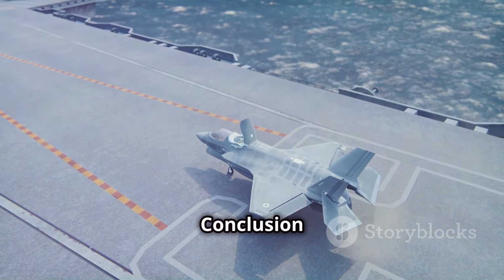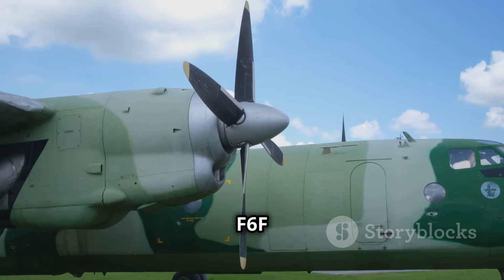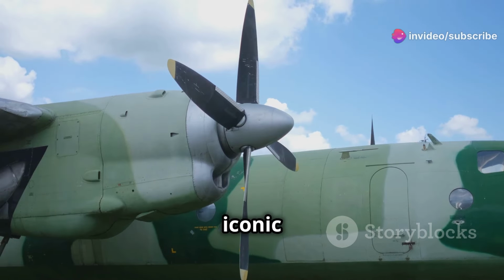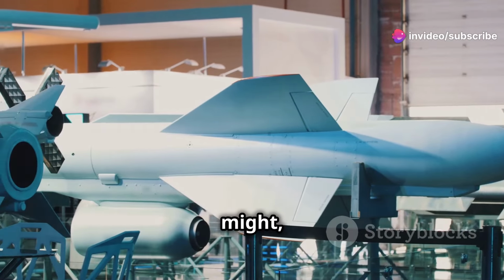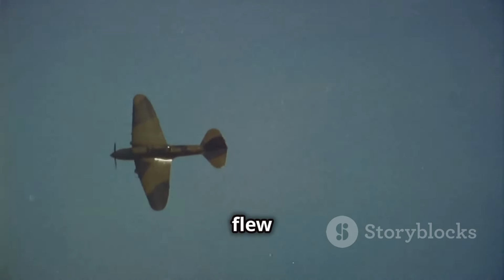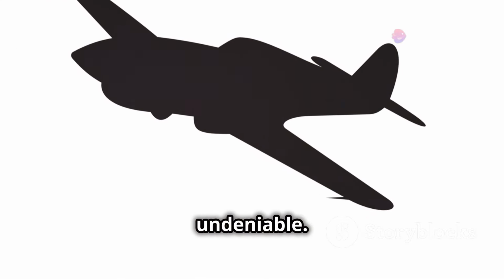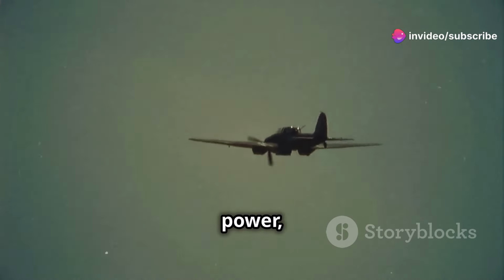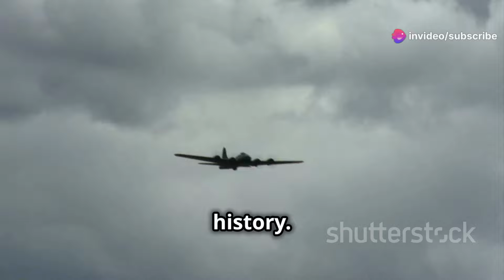Section 11, Conclusion. The enduring legend of the Grumman F6F Hellcat. The Grumman F6F Hellcat stands as one of the most iconic aircraft in history. It is a symbol of American industrial might, a testament to the bravery and sacrifice of the pilots and crews who flew and maintained it. The Hellcat's impact on the Pacific War was undeniable. It tipped the balance of power, helped secure Allied victory, and earned its place in the annals of aviation history.